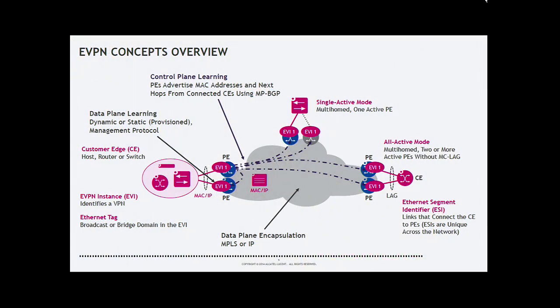The other key concept is the concept of a CE. This can be anything. It can be a router, it could be a switch, it could be a server with a VM or something like that. It's just some sort of edge device that's connected to the PE. And then there are a couple other terminology things. The EVPN instance ID, that's just the EVI, and then it also has the concept of Ethernet segment, the ESI. So that's just the Ethernet segment that's attached to the CEs from the PEs, and it uses this in the routing information. So a quick introduction to the alphabet soup there.